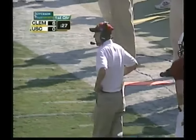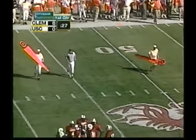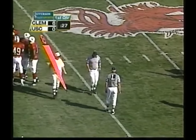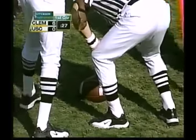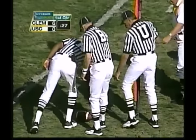And South Carolina has called a timeout. Petty is, no, they haven't. They're bringing the chains in. Okay, we've got an official stoppage in play. Phil Petty talking to his coaches on the sideline, and they're going to bring the chains all the way across. Looks like they're about... Should be short. Yeah, by about a yard, I think. Kind of surprised they're measuring. But it buys more time for the thinking process, if nothing else. Ask for the measurement.